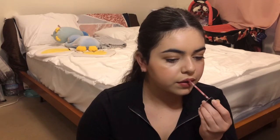So after I applied my highlighter, my final step and the most important one for me, if you know me, you know I'm obsessed with lipsticks. I live for lipsticks. So I always have to include a lipstick, and most definitely it's gonna be Kylie Cosmetics because I am in love with Kylie's brand. So for today, I used one of my favorite shades, which is called Angel.